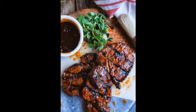So get your grill ready, source those ripe mangoes, and get to work. Your guests will be super pleased with the results.